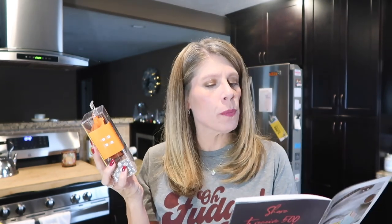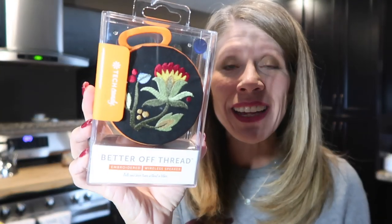This is so cool. Oh, look at this. Better Off Thread embroidered wireless speaker, talk and hear tunes without a tether. This box is filled with fantastic things. All right, let's see. Embroidered wireless speaker by Tech Candy. Available in 4 colors, these wireless speakers by Tech Candy provide a full, rich sound that you can clip to your backpack or take on any bike ride. $36. That's fantastic. That's awesome.